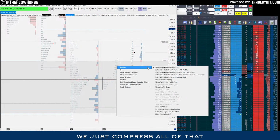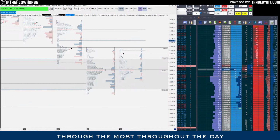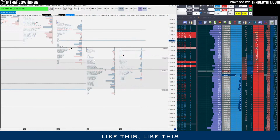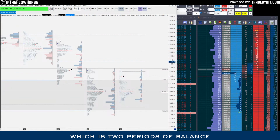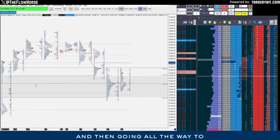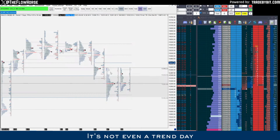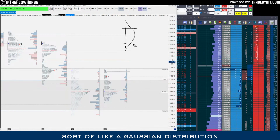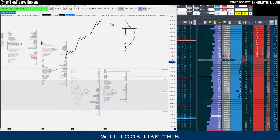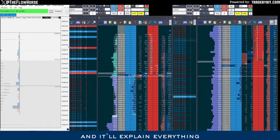And then what we do is we just compress all of that. By doing that, we're able to see what price levels price traded through the most throughout the day, so where price spent the most amount of time. You're getting an idea of context. So when you have profiles like this, a bit more balanced than looking at a profile like this, which is 2 periods of balance followed by an imbalanced portion. Then you have relatively balanced profiles, but not very clean. And then going all the way to something like you see on the far left, which is very imbalanced, right? A trending type of day. It's not even a trend day. It's a short liquidation kind of day. A balanced profile looks like this, sort of like a Gaussian distribution. And then an imbalanced trend day where price is doing this will look like this. So brief periods of balance separated by imbalanced regions. Just take the course. It's free and it'll explain everything.